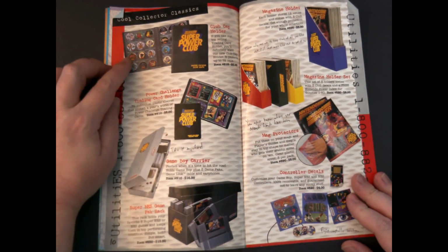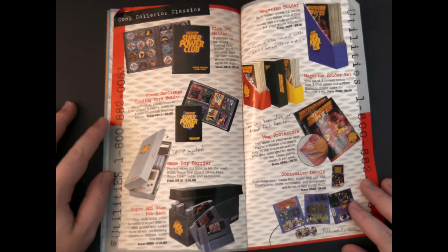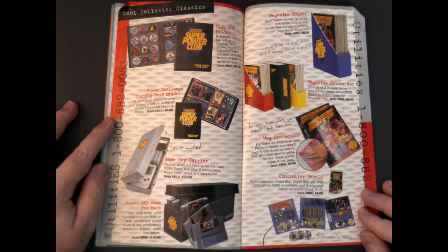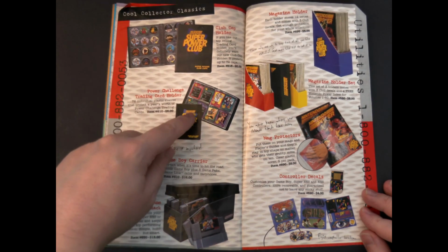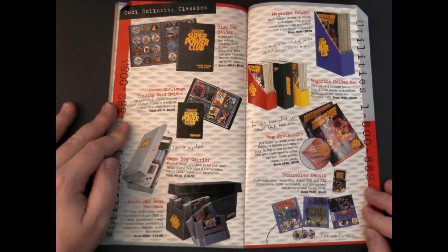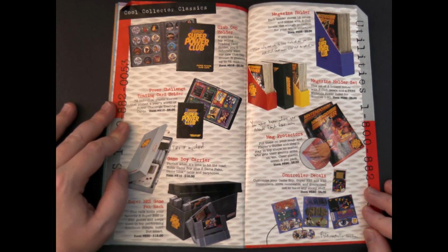Wow. All right, so we have a cool collector classic, and of course, you're a serious collector. You have your club cap holder. If you would like our top-selling trading card holder, you'll definitely want our new club cap holder. Oh, God. So they sell holders for your trading cards or your caps. Also, a carrier for a Game Boy. I've seen these on eBay and stuff. Those are kind of neat.